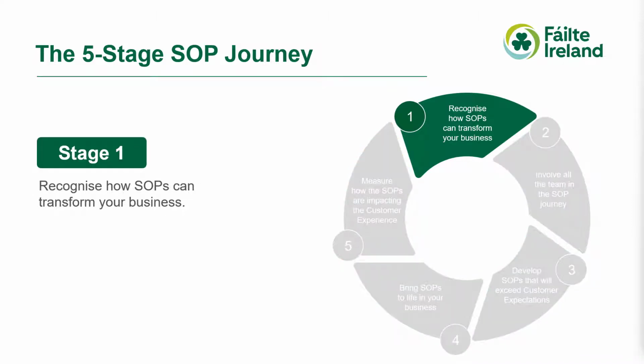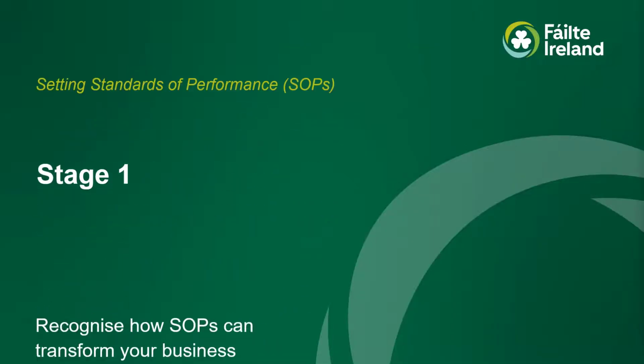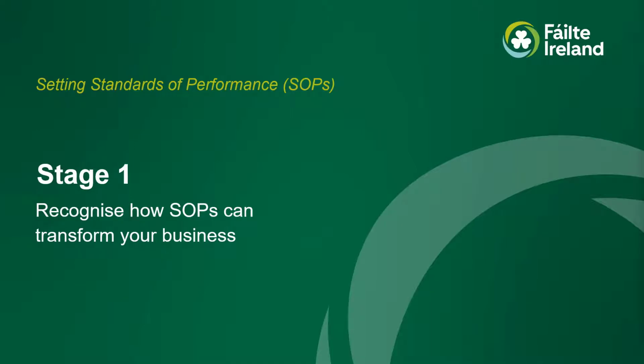Let's begin with stage 1. Recognise how SOPs can transform your business. I would like you to imagine for a moment that you visited your favorite restaurant twice in the same month. The first time you went, everything was perfect, just how you like it. But the second time, things were a little off.